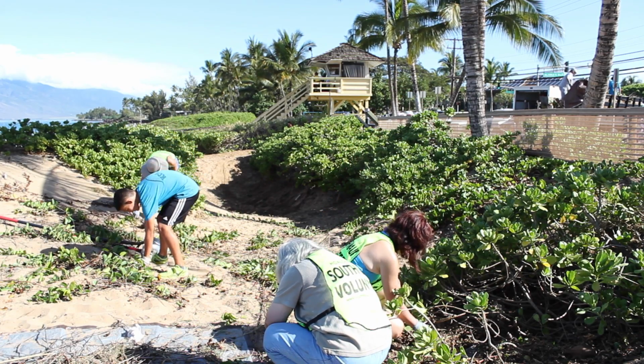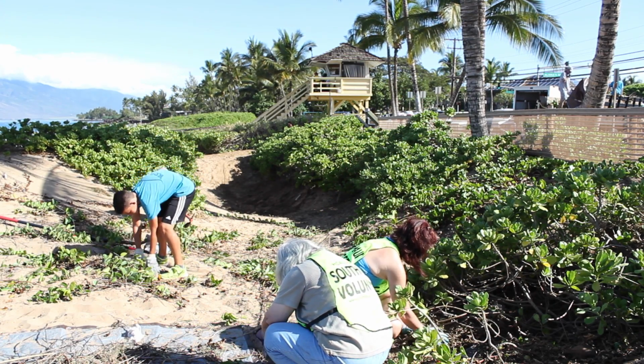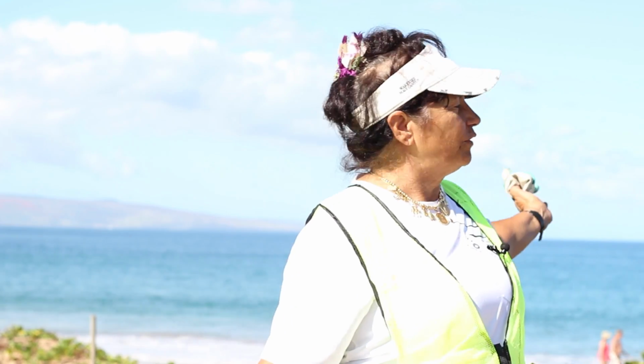I was doing a run one day, it might be 5 or 6 years ago, and came across these guys, and I asked them what they were doing, and ever since then I volunteer. That's it. If you see this beautiful beach here, somebody's got to take care of it.